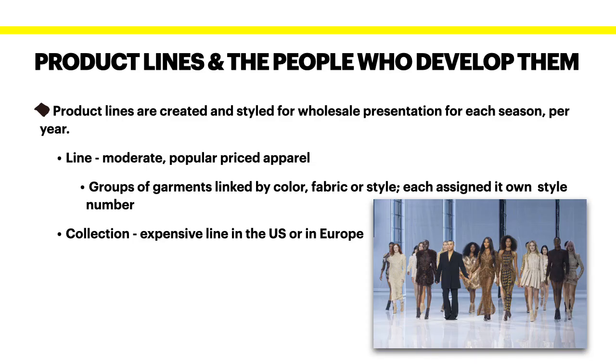Product lines and the people who develop them. Product lines are created and styled for wholesale presentation for each season per year. Designers generally work on 3 seasonal lines at a time. The term line is used to describe moderate, popular price apparel, while the term collection is used to describe expensive lines in the US or in Europe. Lines are grouped together by garments which are linked by color, fabric, or style. Each garment is assigned its own style number.